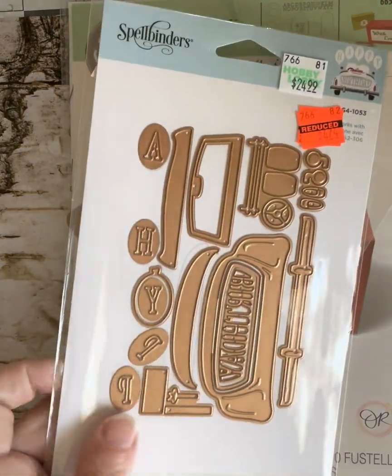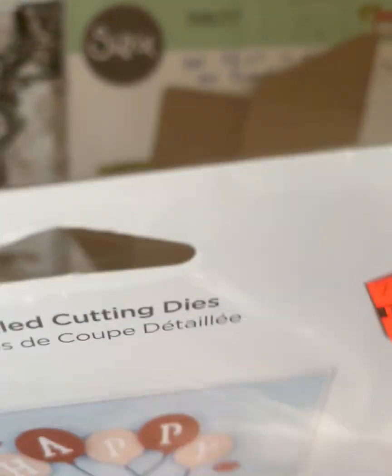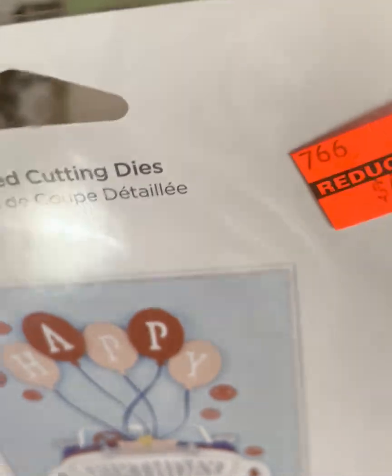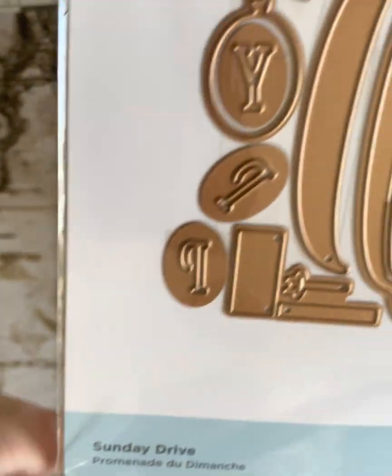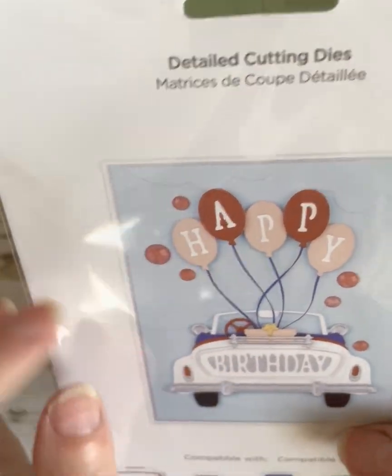Then I got this one again. I didn't put this together because there's a lot of these out here. This is the birthday, does it have a name? Sunday Drive is what it's called. And there are lots of parts that can go with this for the card piece, I believe.